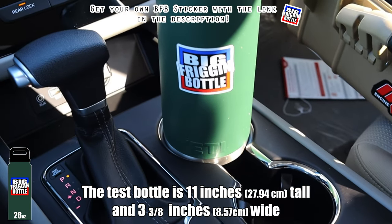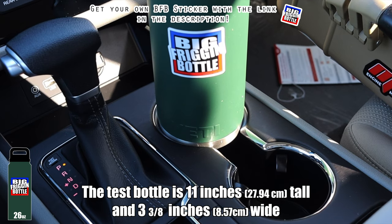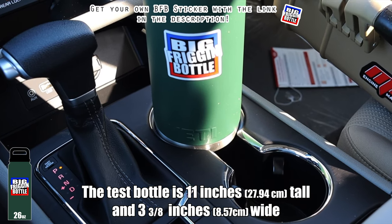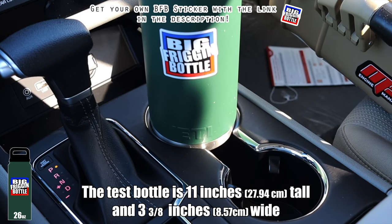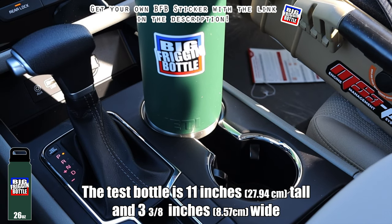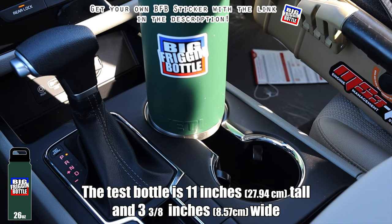Now, this is a little bit disappointing because in a minivan, you're gonna be carrying bottles all over the place. When I do a big friggin' bottle test in a sports car or an economy car, that's just pretty much for continuity and just for a gimmick. But I actually really care about the big friggin' bottle test in minivans and pickup trucks because they are more utility vehicles. And unfortunately, this year Sedona fails.